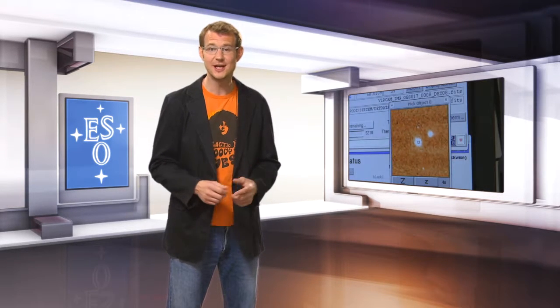VISTA generates several hundred gigabytes worth of data every night of observing. That's about as much as all of the VLT instruments put together. These data flow into ESO's archive system at its headquarters in Germany, and they are then sent on to the UK for further processing. The first images show the power of the telescope to image large areas of the sky quickly and deeply.